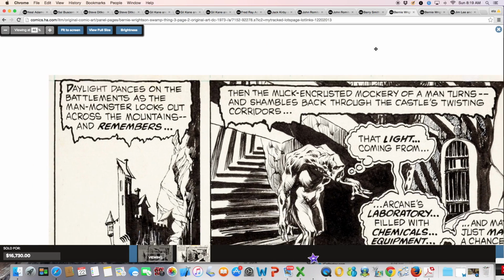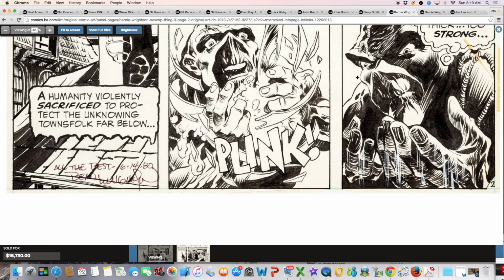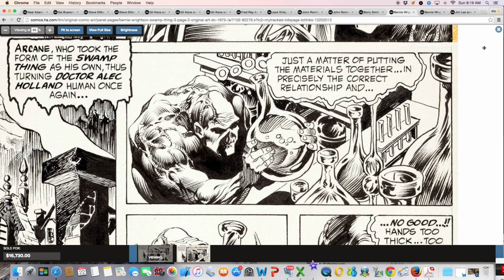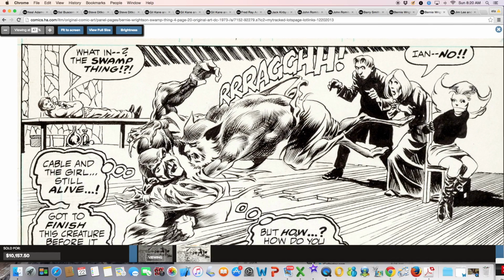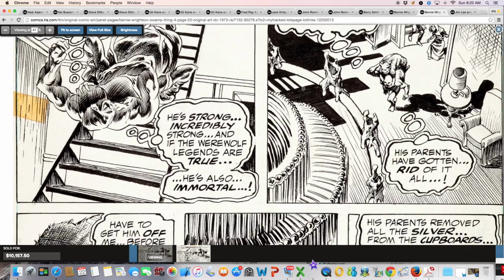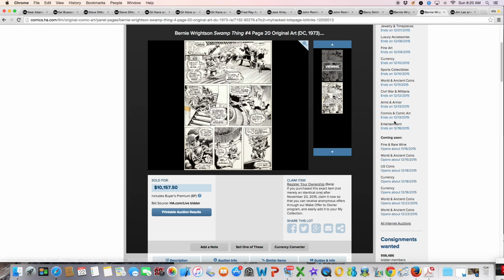Bernie, Mr. Wrightson. Look at this page. Not one of the better pages of Swamp Thing, but look at that. All the best, 6/14/1980, Bernie Wrightson. I bet when he signed this and sold it in 1980, if he did sell it in 1980, it probably went for cheap. By cheap, I mean maybe $100. Crazy. 16,730. How's that? Then you have another page, an action page nonetheless. Let's see what the market paid for this page. Cheaper, 10,157.50.